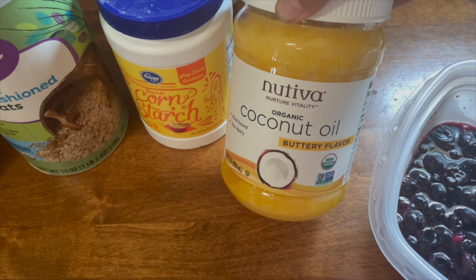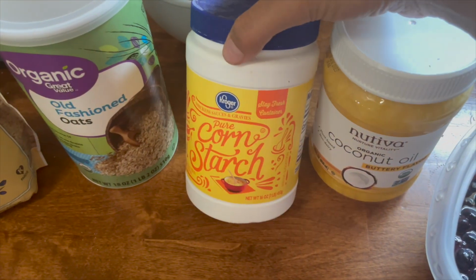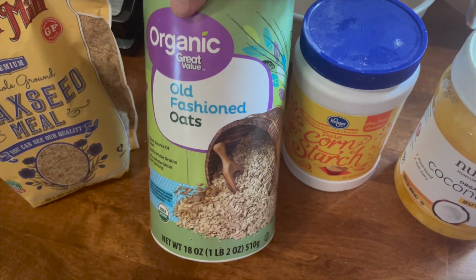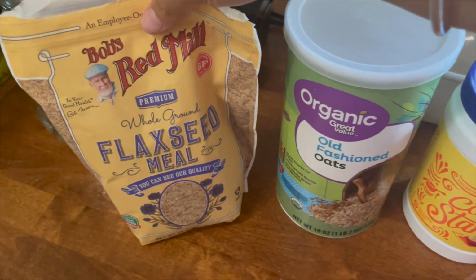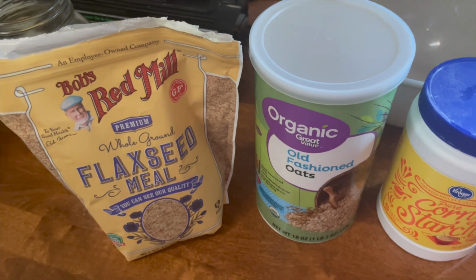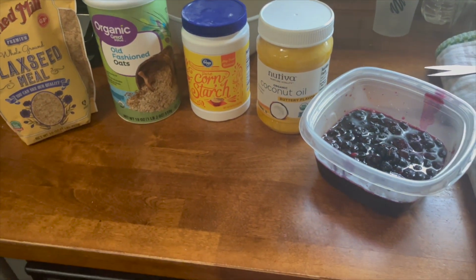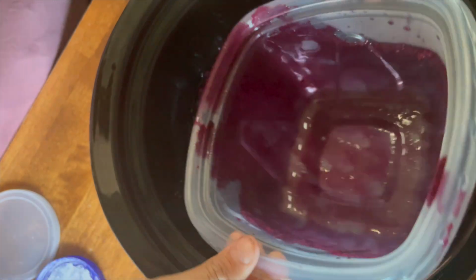And then next up is going to be coconut oil. You could use ghee in replace of this. You need some cornstarch for a thickener, as well as some old-fashioned oats or whichever you prefer, and then some flaxseed meal for another thickener. That could be your egg replacer unless you have some shelf-stable egg powder, or maybe you took some eggs and put them in some pickling lime. I've seen that done before.